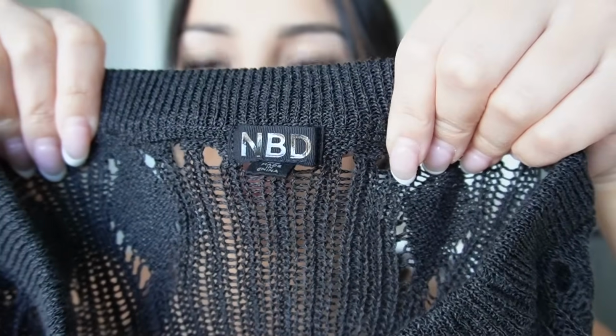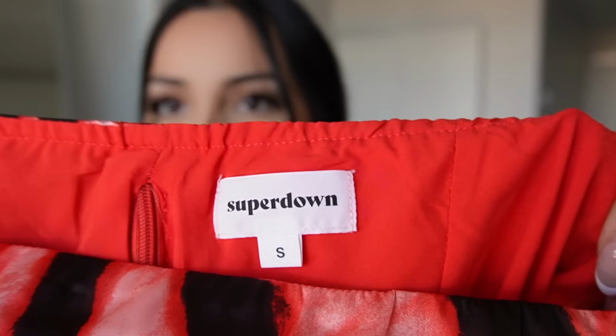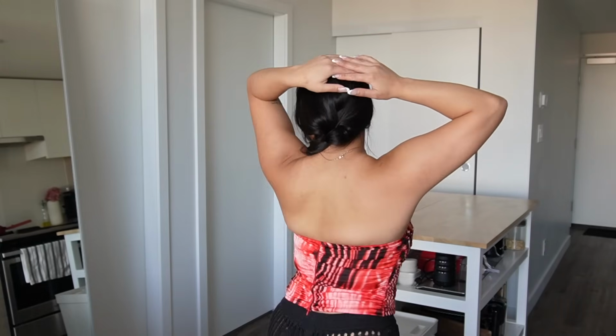This is from the brand NBD, and it was a two-piece set. I think they came separately, but this is literally perfect for vacation. Like, look how cute it is. And then this is from the brand Super Down, also a size small. I think everything was a size small. And this was so, so cute. It was a little snug, but you know, we're working on it, so it's gonna look good.